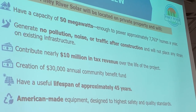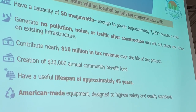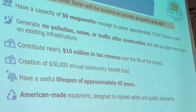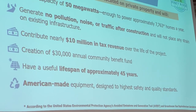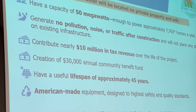one of the key features of solar, especially on a site like this, is that you're not going to see it, you're not going to hear it, it produces no pollution. After construction, you're not going to even know it's there. Over the lifespan of the project, it will produce roughly $10 million in revenue for Amherst County, including a $2.4 million upfront siting agreement payment.